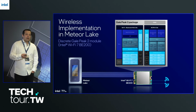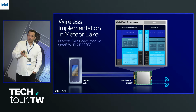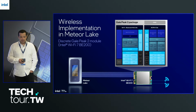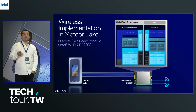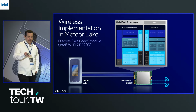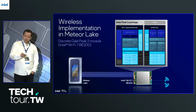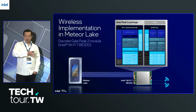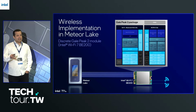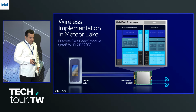Now, if you think about Meteor Lake, our current generation of the Intel Core Ultra, what you can actually buy today: if you wanted to have Wi-Fi 7 and Bluetooth, you can get that through a discrete module. That's what we call the Gale Peak, the Intel BE200. And that's how it looks, right? So you have the platform on the left side connected to a module, which is, of course, a discrete module.